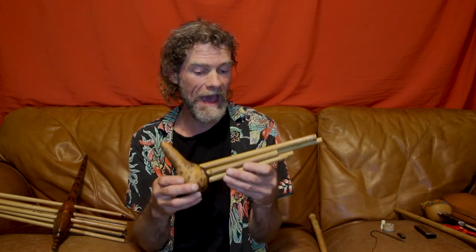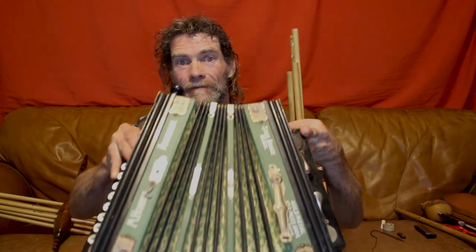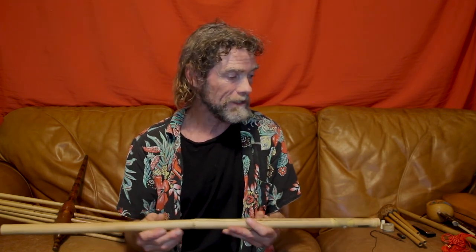But from that came the accordion and the harmonica and the melodica, which is another instrument that I don't have. And all these instruments all shared that open and closing reed. And so that is a time for music to be expanded.